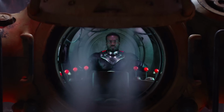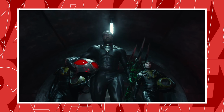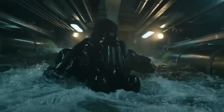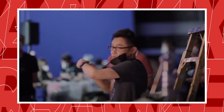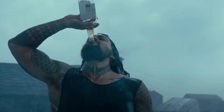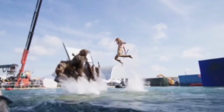Yahya Abdul-Mateen II, portraying the villain Black Manta, also underwent specialized training to execute the character's combat scenes. He was trained through martial arts drills and stunt choreography to bring Black Manta's relentless pursuit of Aquaman to life convincingly. Director James Wan wanted the scenes to be authentic, especially the action sequences, which is why he emphasized practical stunts whenever possible. So the actors had to collaborate closely with the stunt team to execute complex moves perfectly.